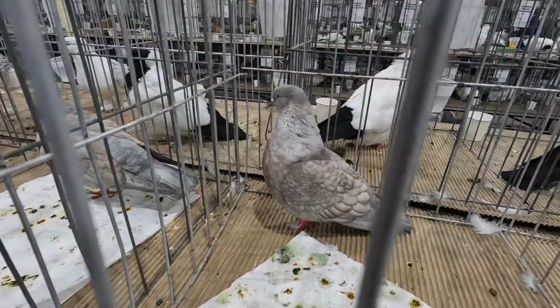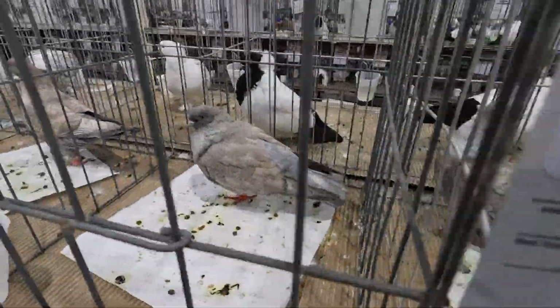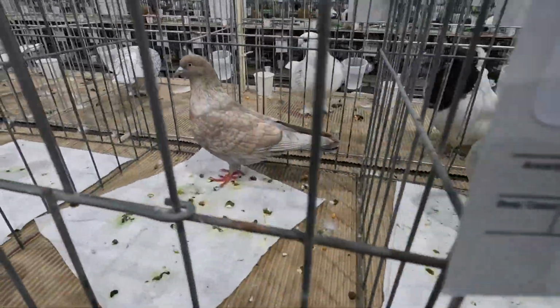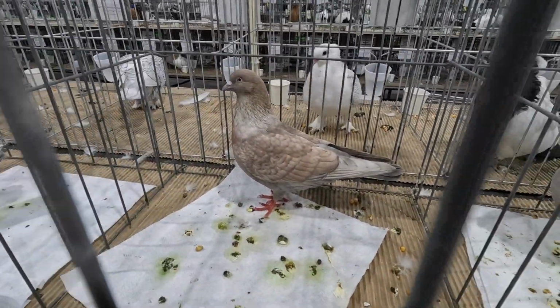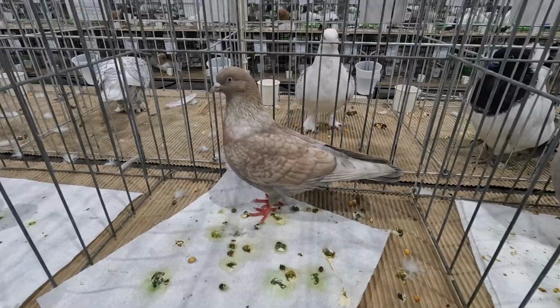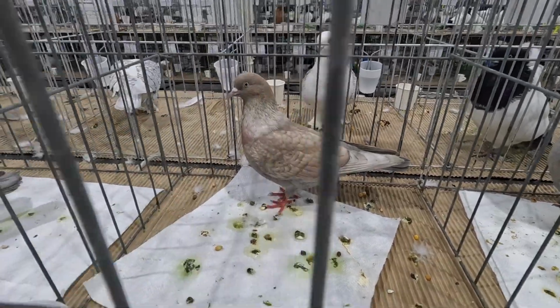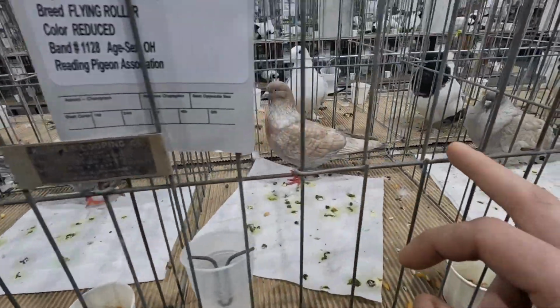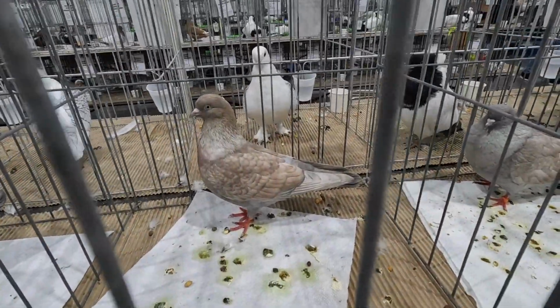Actually flying rollers. The crazy, I've never seen colors like this. The reduced rollers. The subtlety of those browns and the lace. This one, they look like they fly awesome. Golden reduced rollers. Look at it, it's like pink iridescence on their neck. And that, whew, that's my best in show, Maddy. That's my best in show.